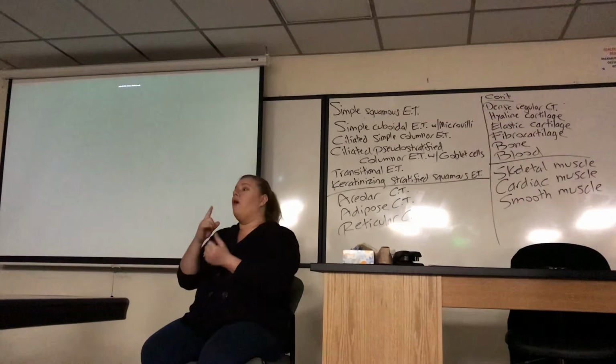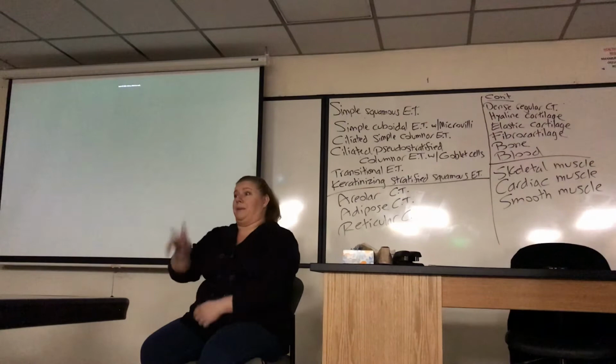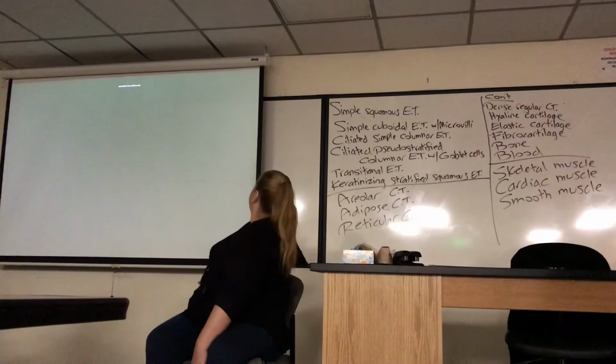Let's look at the first slide. This is actually mesothelium. It's a good example of simple squamous epithelium. Let me get my software set up.